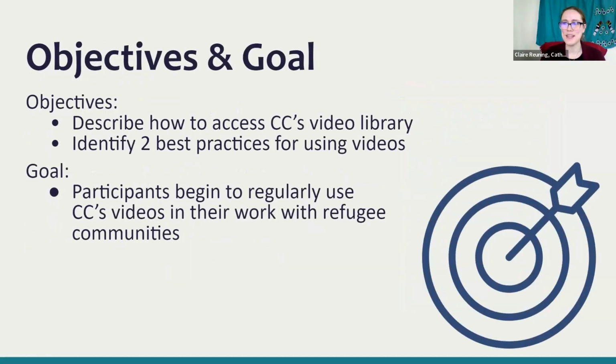Our objectives today: we hope that by the end of the session, you know how to access our video library and you've got 2 best practices for using those videos, and that ultimately you're able to incorporate them into your work, or you're able to share them with coworkers and other folks that you work with.